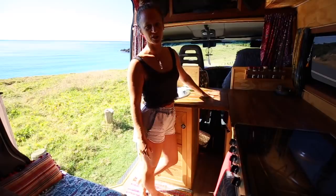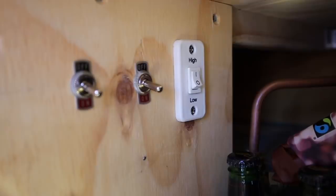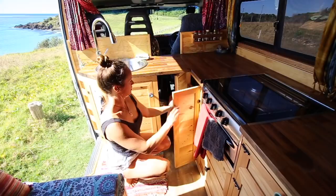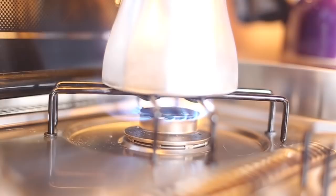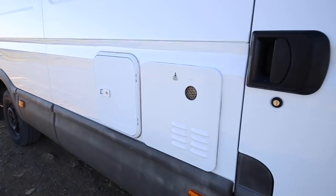Underneath here, we've got all of our utilities. So we've got our gas bottle, our instant gas hot water system, and our 12 volt pump. Our gas bottle and our instant gas hot water system have been installed with the help of a professional gas fitter. We can access those from the outside of the vehicle. They're completely self-contained and isolated from the inside.